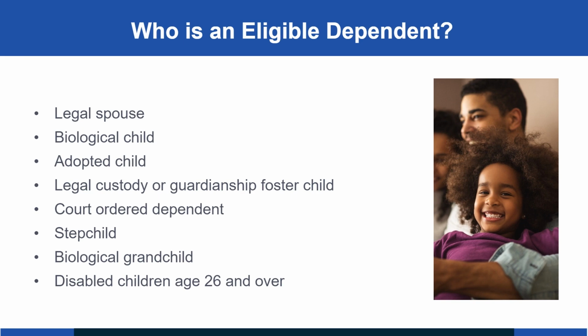Ex-spouses are not considered eligible dependents unless a court order has been issued that states they will need to be covered on your health plans within 31 days of the event. Contact your benefits office for full details on ex-spouse eligibility. Step-grandchildren are not considered eligible for benefits purposes under any circumstance.